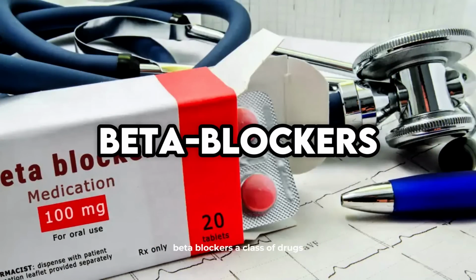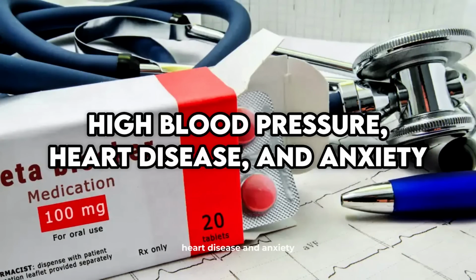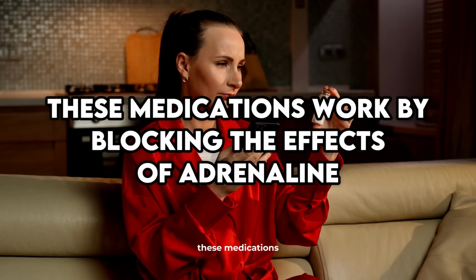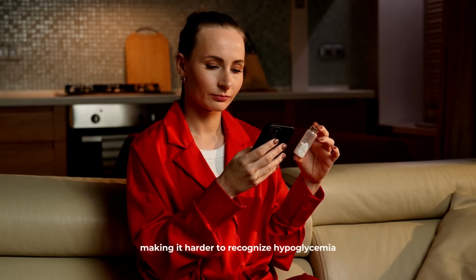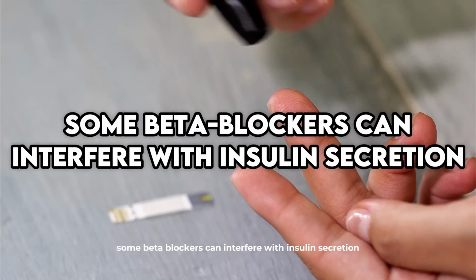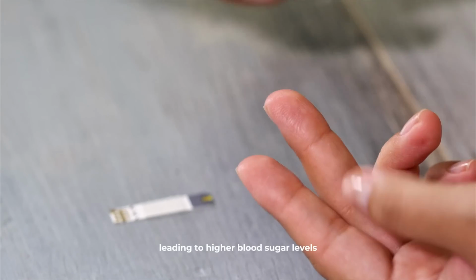Beta blockers, a class of drugs typically prescribed for high blood pressure, heart disease, and anxiety, can also pose challenges for people with diabetes. These medications work by blocking the effects of adrenaline, which can blunt the symptoms of low blood sugar, making it harder to recognize hypoglycemia. Additionally, some beta blockers can interfere with insulin secretion, leading to higher blood sugar levels.